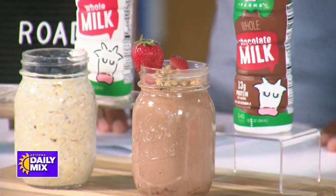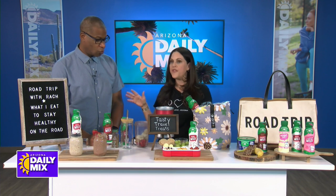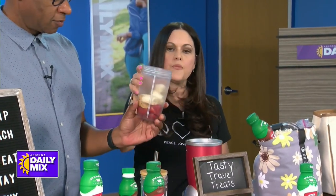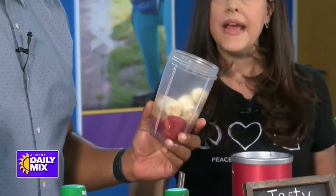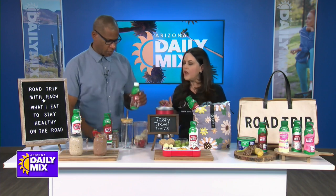Okay, so I know you're a big fan of smoothies, right? Yes. Okay, so we have a smoothie. I'm going to have you finish making one. Okay. So I'll lift it up so we can get a shot. So we started with peanut butter, banana, strawberries, keeping it real simple. Now, like I said, the container that this chocolate milk comes in, the on the go, guess what? You're going to use the whole container.